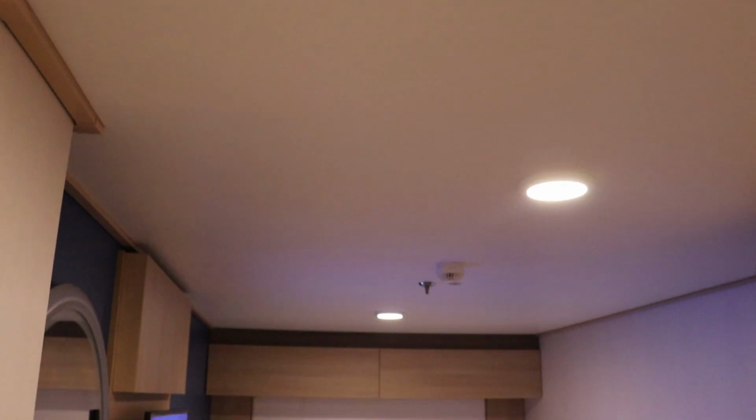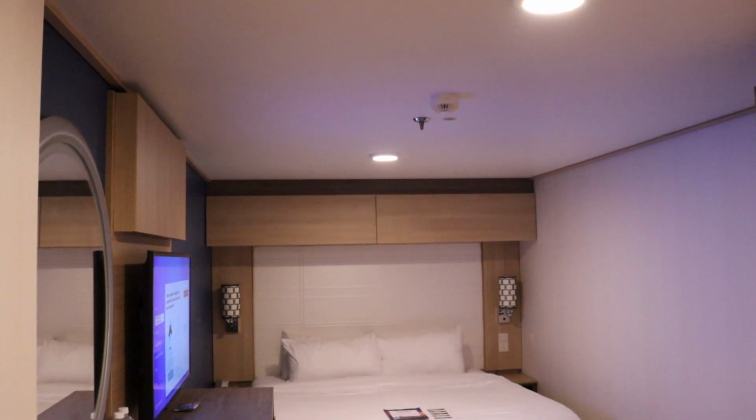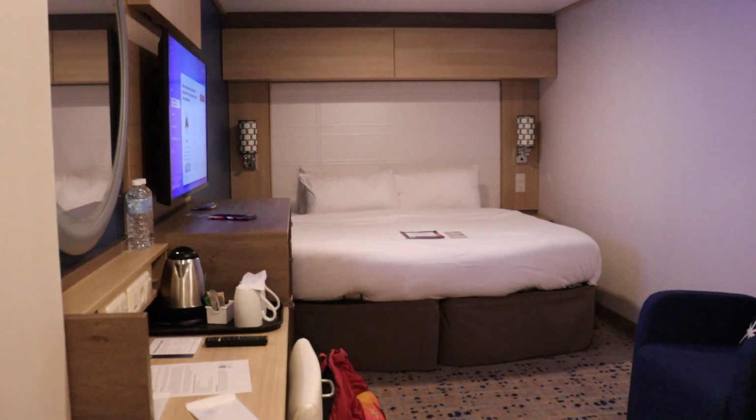First, let's have a look at the room, and we stayed in the interior stateroom. The room had a queen size bed and it could accommodate two people.